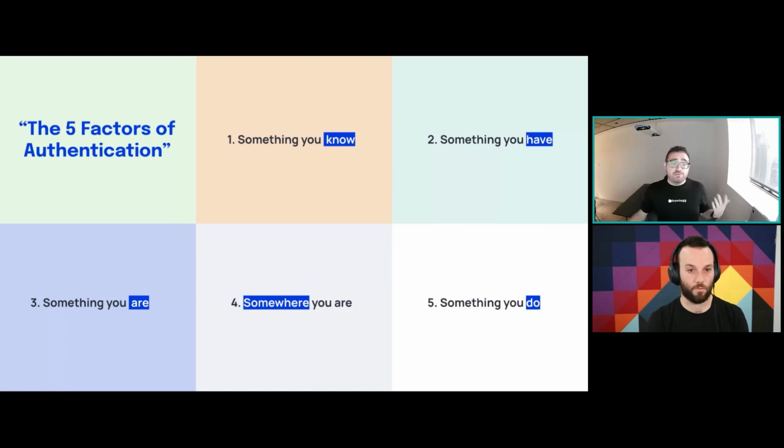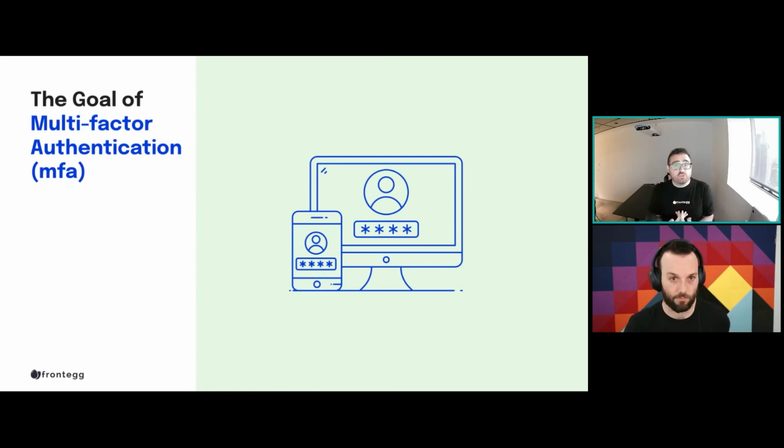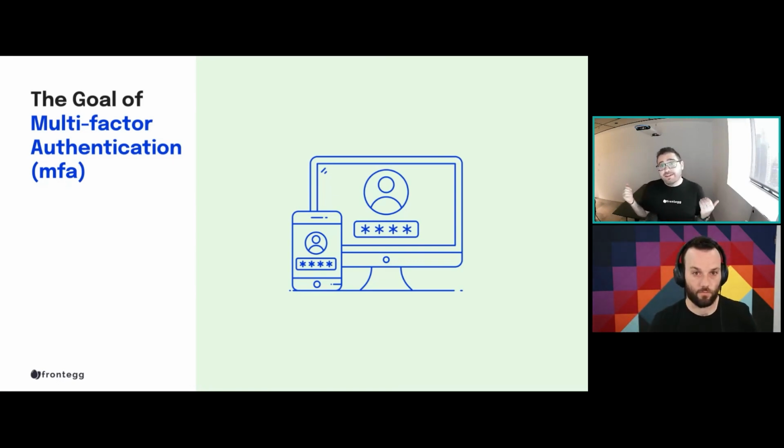And finally, something you do. So this might be solving a puzzle, doing a picture password, but it's another piece that you can add for that factor of authentication. So when we talk about authentication and ways that we can strengthen it, those signals, right? Hypothetically, if I'm using more than one of those, I'm going to be in, you guessed it, multi-factor authentication. The whole goal of having multiple factors, so having numbers 1 and 3, 1 and 4, is so that we increase the belief of you are who you say you are.